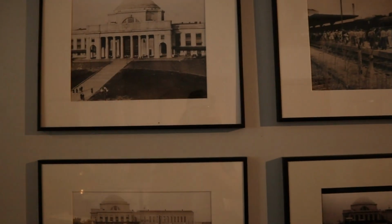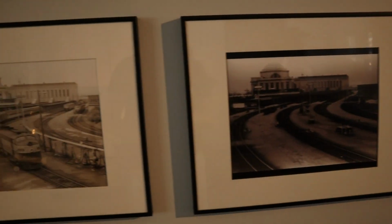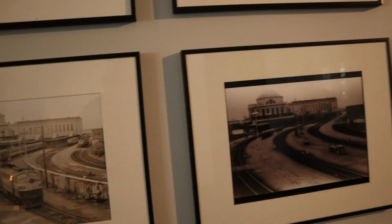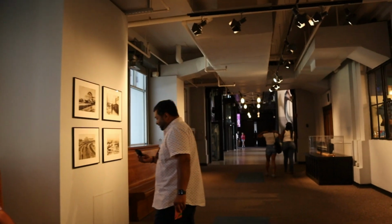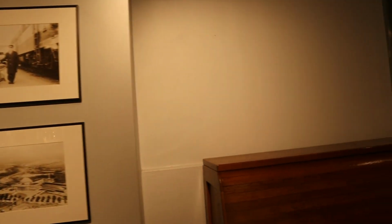And here are some pictures of the building that we're in and around. These show you what it was like when it was an active train station, before it became the museum it is today. Here are some old benches that were used, and here are more pictures right here. These benches would have been used in this very building.